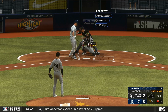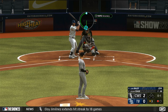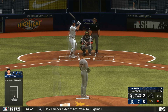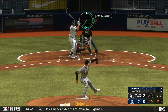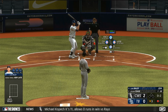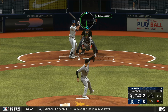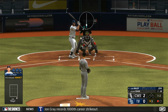And a good fastball to start him off. That's strike 1. Swings through that one. Filthy changeup right there. Just pulled the string. The next offering misses. Ball 1. 1 ball, 2 strikes.